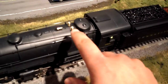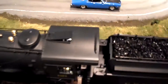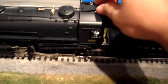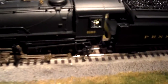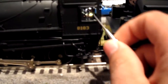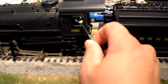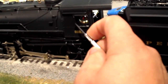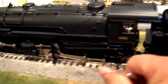It's got really nice detail on the top of the engine. On the top of the cab, this does open up like that, which is really cool. Moving down towards the window, we have moving windows, which are really nice, and also these mirrors move, which is really cool.